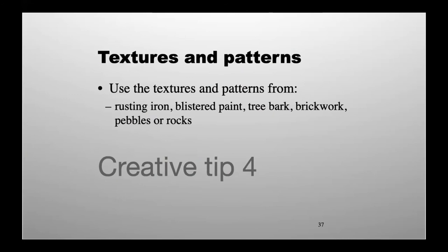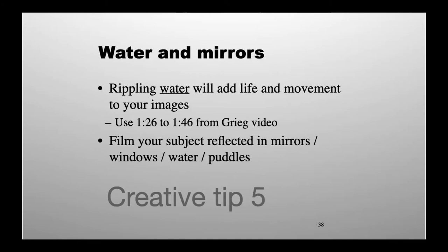I also like to use textures and patterns. You get these by filming things like rusting iron, blistered paint, rough tree bark, renovated brickwork, pebbles, rocks, and also water, the movement of water. So I did a story connected with the Norwegian composer Edvard Grieg.